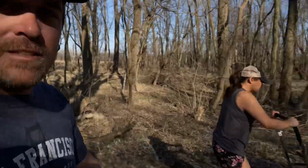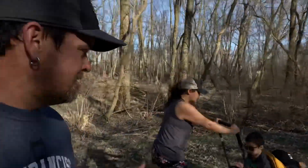So I'm not going to show too much of it because it's just a walking path. But I'll show you some turtles if we see some turtles. Right, CJ? Turtles? Turtles.